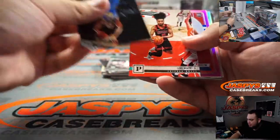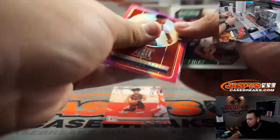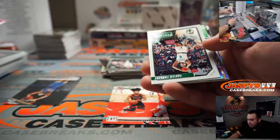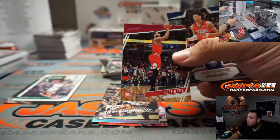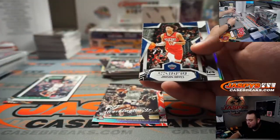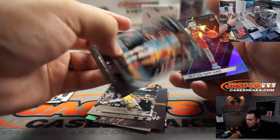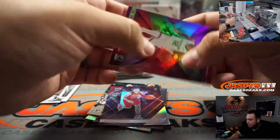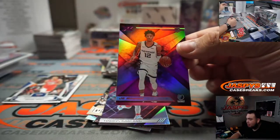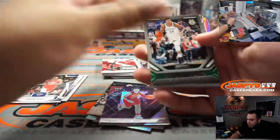Next one coming up. Cameron Johnson, pink. Hometown Heroes. Looks very nice. PJ Washington Jr., PJ, Kobe White, pink. Our Blasters exclusive pink. Anthony Davis, Keldon Johnson, LeBron James, Ja Morant. We got a Recon Darius Garland and a Ja Morant XR pink. That's very nice. Memphis Grizzlies. That'll be going to Matthew Hedges.